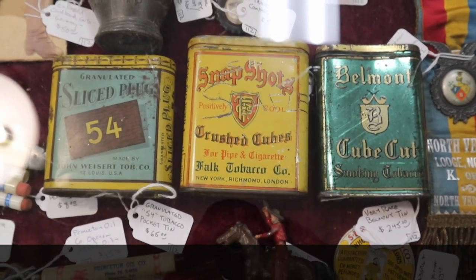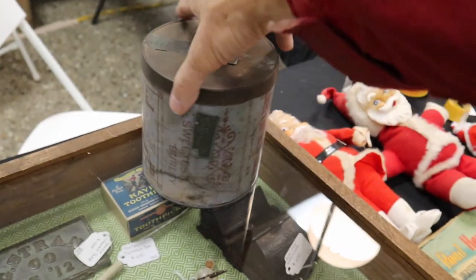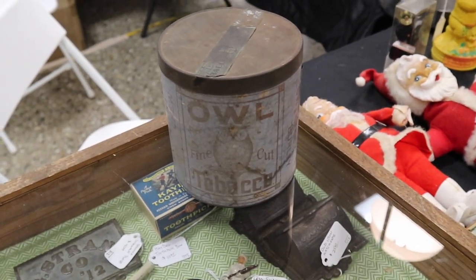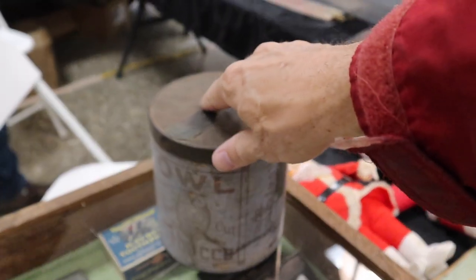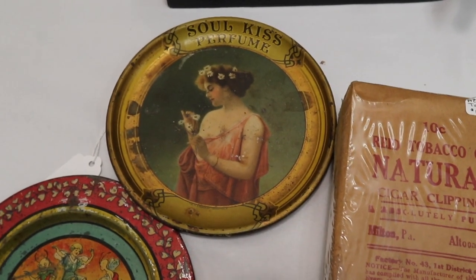Yeah, neat. 25. Yeah, that's a good deal. That's really cool. Do you mind if I take a picture of it? Sure. No, go right ahead. Yeah, so this is Al Fine Cut Tobacco, and it's a hard one to find, and a lovely lady next to me is buying it, so I have to let go. Look how cute she is.